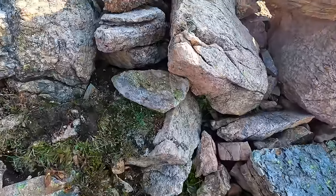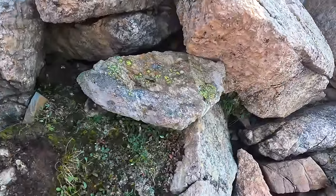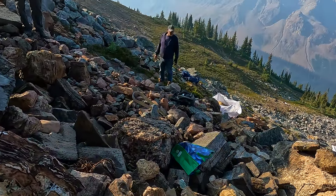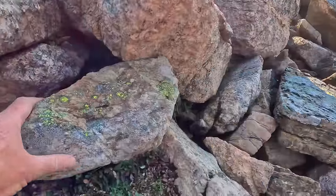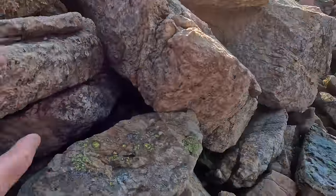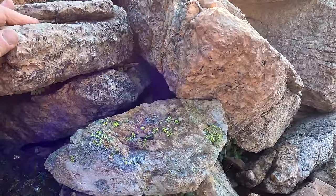So unfortunately, my last little trip up the hill, I didn't bring my camera with me, so I couldn't show you all the pieces I was taking. But the bag is probably about 300 pounds of material now. 422 precisely. And we're still seeing lots of great stuff.